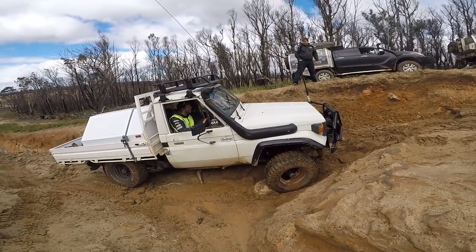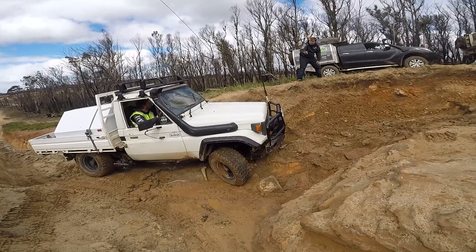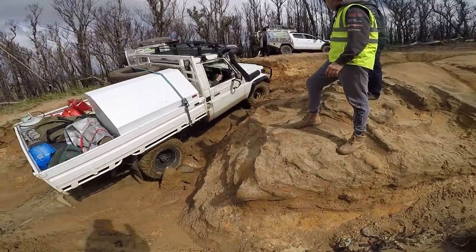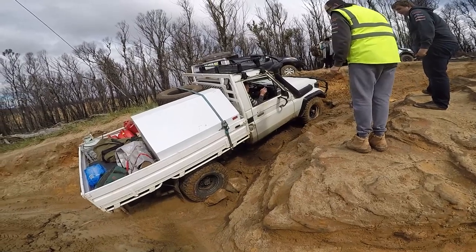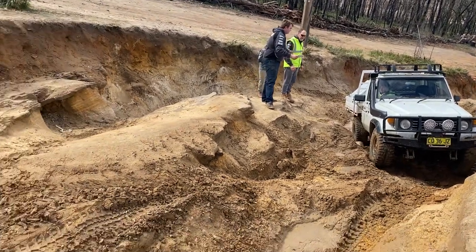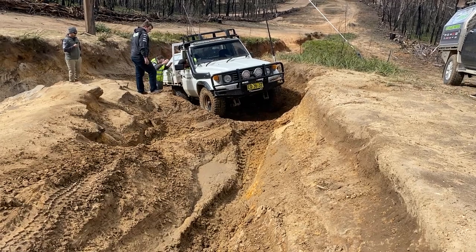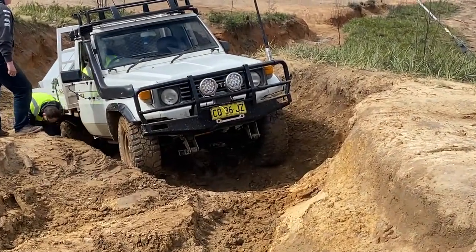Taking on new obstacles, tracks or other things that you haven't tried before, it's always a good idea to bring an experienced driver and spotter, and they'll help you get through it. Colin, Aaron moved it in there.